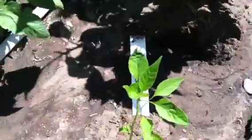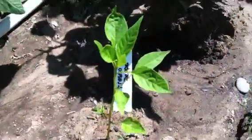Doing well. I planted this one from seed. Another hot pepper. And this little guy is a Fresno chili pepper that I bought. And I got a bell pepper here. And this is my big bell pepper. It's finally starting to bell up.